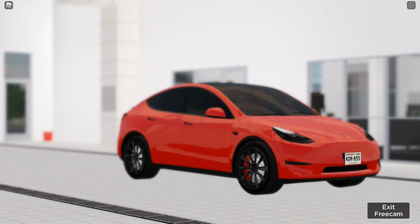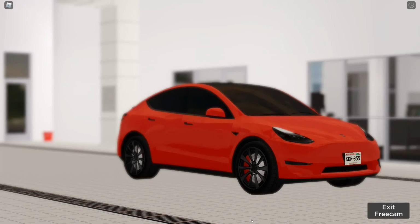Please let me know. Also, last thing I want to talk about is the pricing. The starting price for the Tesla Model Y here in Greenville, Wisconsin, is $39,000. So the base model is $39,000. This is quite cheap. Now the performance trim level is $56,000, which again is really sweet.